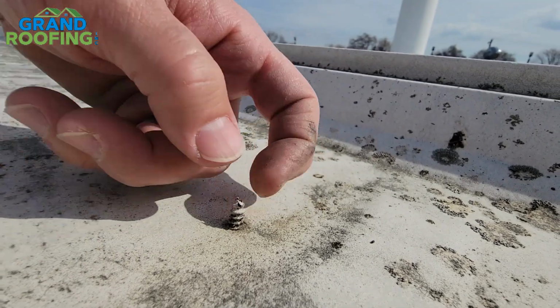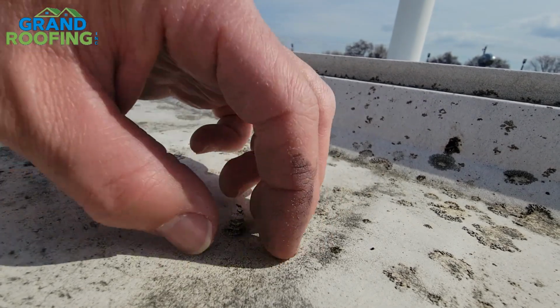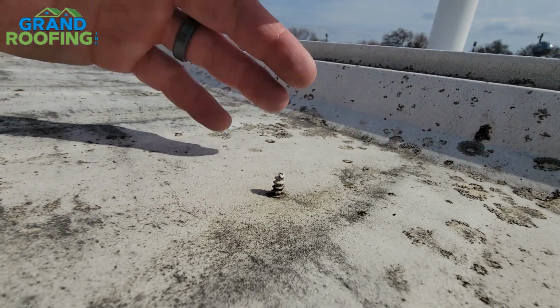But if you don't get this addressed, it will eventually leak in around the threads. Could, if this is steel, rust this out. If it's aluminum, probably not, but I really don't know what this is. I don't have a magnet on me to find out.